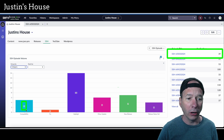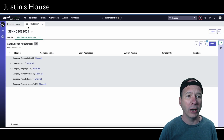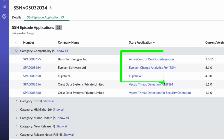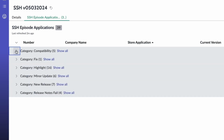That means there are 5 compatibility updates, 1 fix, 16 highlights, 6 minor updates, 7 new releases, and 4 release notes fails. Let's jump right in and take a look at those compatibility updates. We've got, again, 5 of them: Active Control DevOps integration, Evolve and Change Analytics for ITSM, Fujitsu WE, Vectra Threat Detection for ITSM, and Vectra Threat Detection for Security Operation. Not plural, just one operation. Those are our compatibility updates.